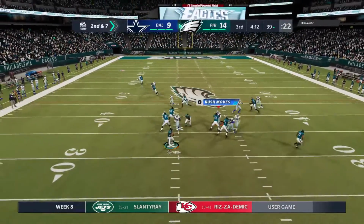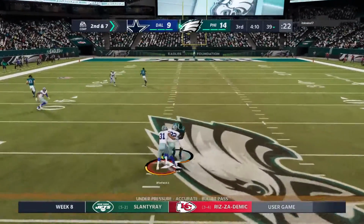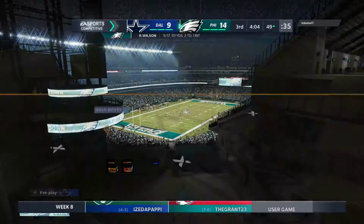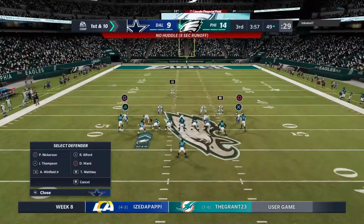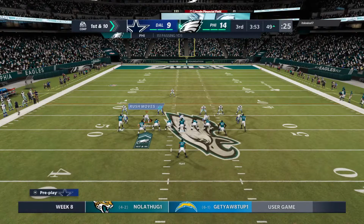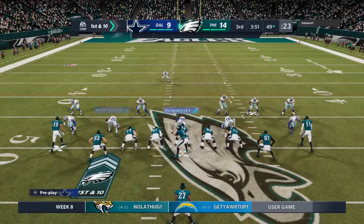From the 39, Wilson. And brought in by the tight end Cook. And he'll be taken down, but not before he gets into enemy territory. 12 yards there and a first down. First and 10 at the 49-yard line.